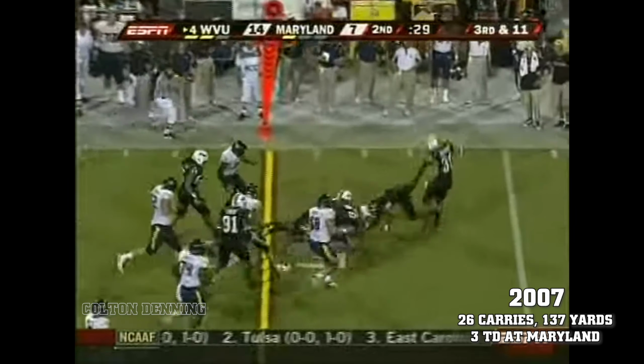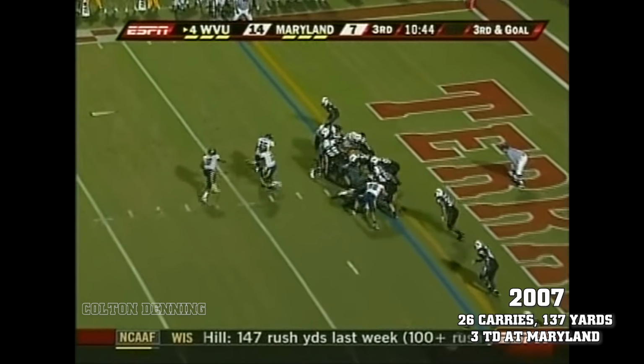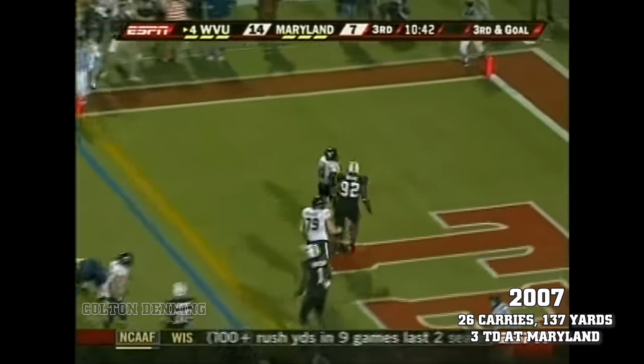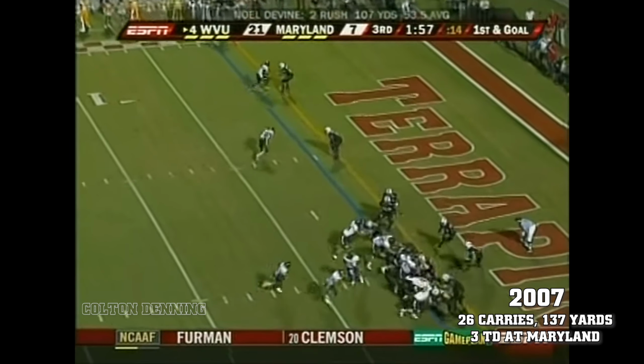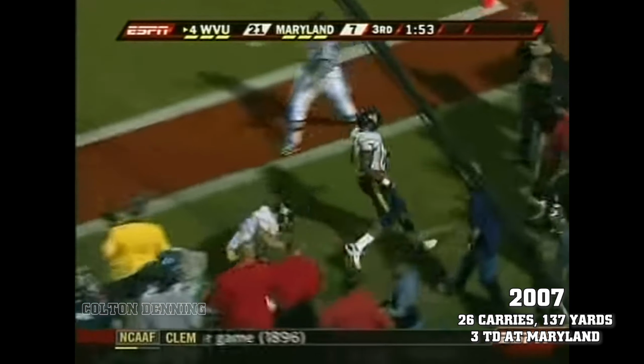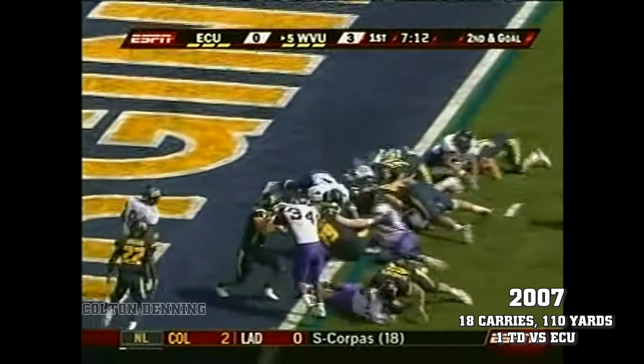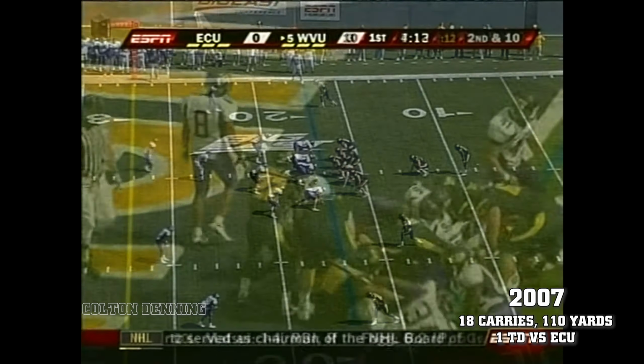Slaton, stutter steps into Maryland territory. This is Slaton, untouched. And now after the young guy gets him down close. It'll be Slaton again. And this time he's in. Touchdown. In this very game.